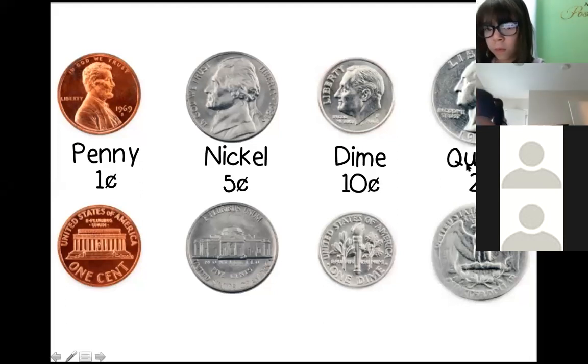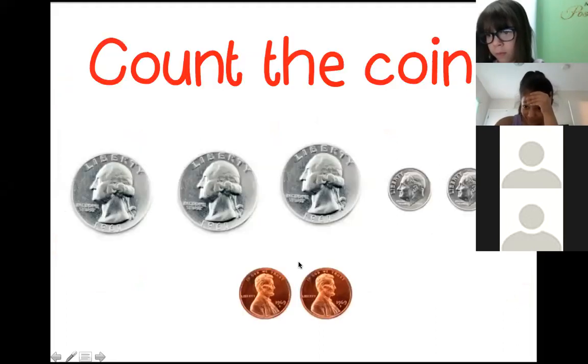All right, so there are the four coins. It seems like people are pretty familiar with them already, which is awesome. Today we're going to practice counting them. You need to make sure you have a pencil or a pen or marker or something and a piece of paper because I'm going to ask you to do counting. And it might be hard to keep track in your head.